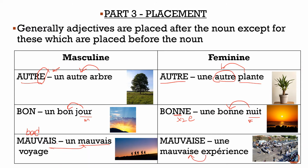Notice how the gender has changed. Okay, final consonant, you have to add an E to get the feminine of it. So for all the adjectives besides these 11 which I have given to you, they are placed after the noun. These 11 are exceptional cases where they are placed before the noun.